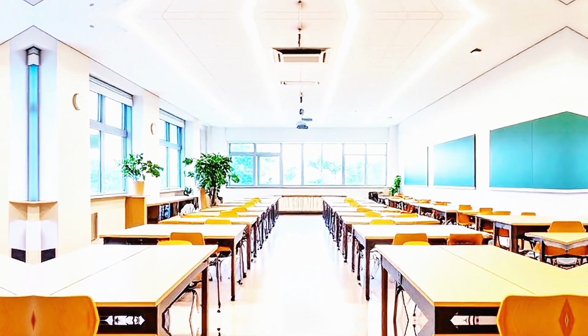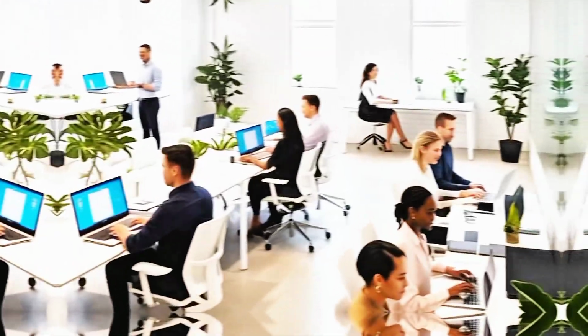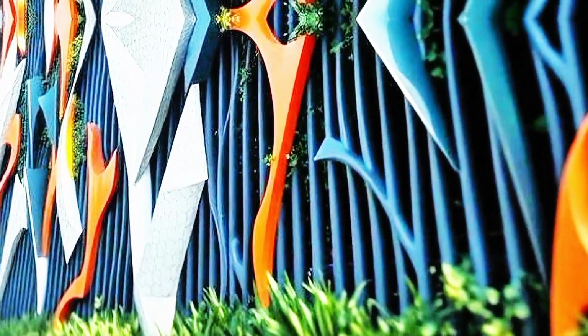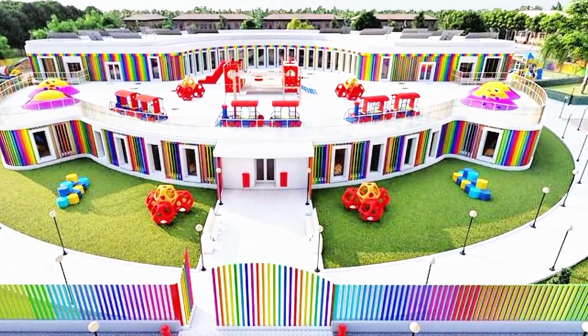Now, safety is paramount, but the 2026 approach is about integrating security features seamlessly and aesthetically, rather than making them look like afterthoughts. We're seeing thoughtful site design that creates clear sightlines from offices to entrances and play areas. Fencing is becoming more refined, often incorporating natural elements or artistic designs. Entry points are clearly defined but welcoming, with integrated access control systems that don't feel intrusive. Good lighting is crucial, not just for security, but for creating a safe and welcoming ambiance after dark. It's the difference between a building that looks like it's guarded and one that feels secure and inviting.